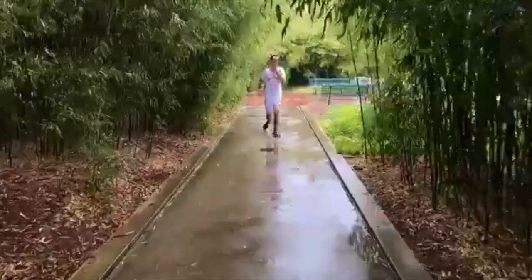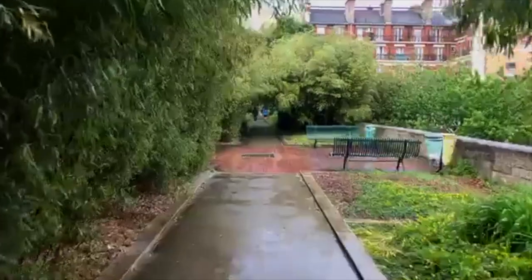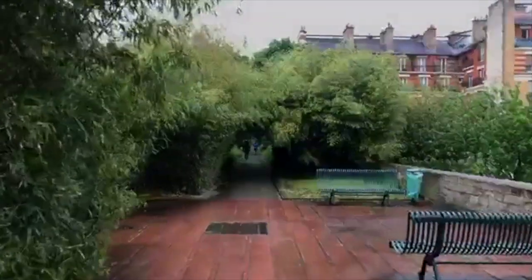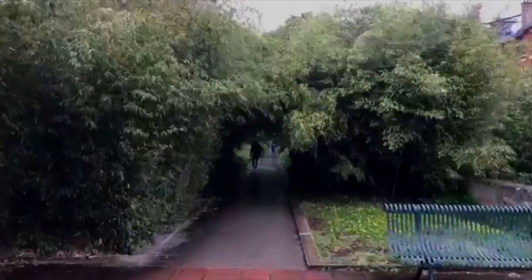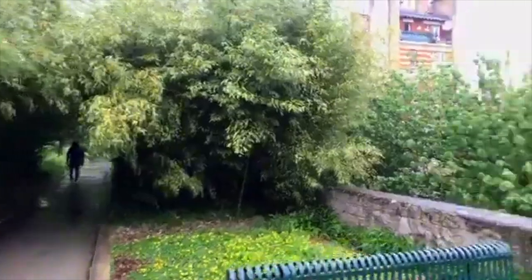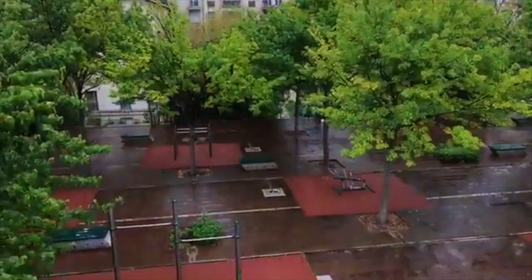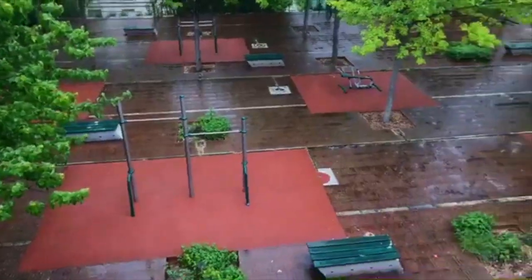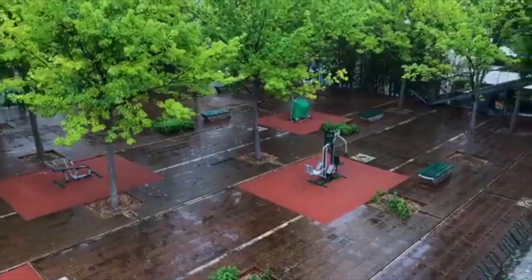Boy, those are some die-hard joggers. That's all we've got up here right now, die-hard joggers and die-hard live streamers. Here's another view of the park and workout area down here. So that'll be packed, obviously, when the weather's nice. Not quite like Muscle Beach in Miami, but you get the idea.